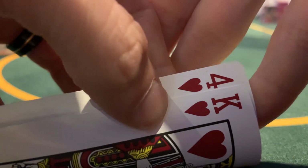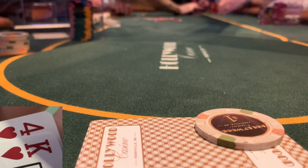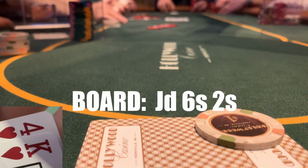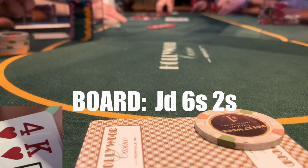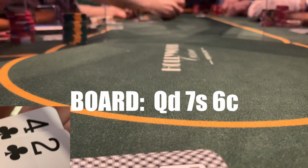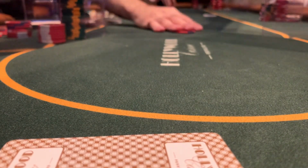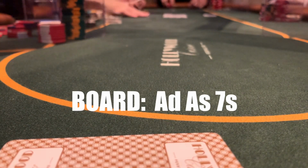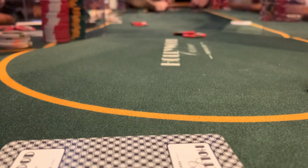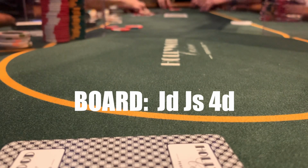A bunch of quick, boring hands in a row here, so we're going to blaze through them to get to the good stuff. I raised to $10 with king 4 of hearts, get 4 callers. Flop comes jack 6-2. I'm not going to bet into 4 people on this board, so I check and fold to a bet. Limp with 4 deuce of clubs, multi-way again, and fold to a bet on queen 7-6. Call a raise with king 9 offsuit to $10, multi-way once again, and check fold to a bet on ace 7. Call yet another raise to $10 with 8-7 offsuit and have to check fold on Jack 4 with 2 diamonds, so just not hitting any flops right now.